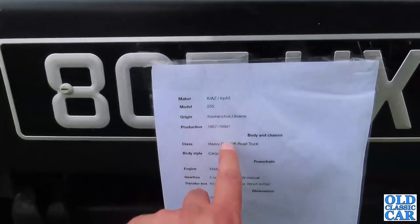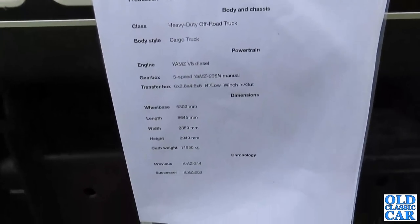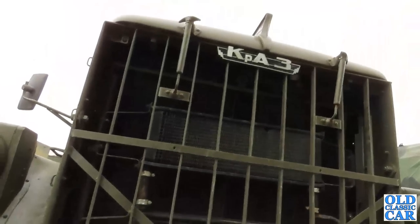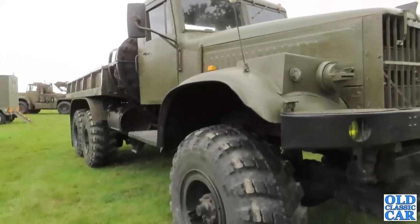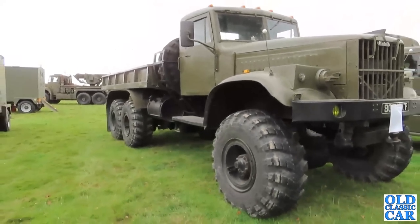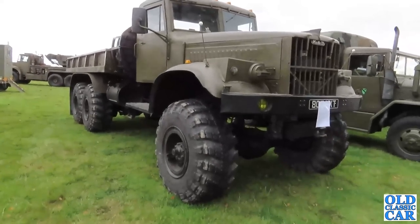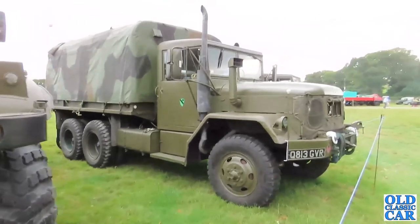These were built from 1957 to 94. Heavy duty off-road truck, cargo truck, V8 diesel, a 5-speed manual gearbox. That's quite the machine. This looks superb. If you check out the Smallwood video from earlier this year, 2022, you'll see this being demonstrated on a little off-road course that they had set up, and it did look really, really neat.